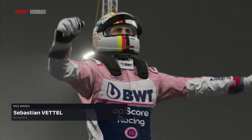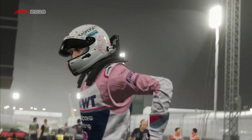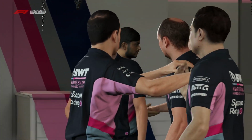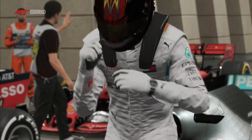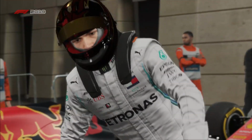Racing Point though as well, they came into this season looking like they could dominate in the early stages. Australia didn't quite go to plan, but Sebastian Vettel was a man on a mission here in round 2 of the season. What was it, P7 on the grid, I think, in this race, and he did come through for the race win at the end of the day there. Fantastic job by him. Devon Butler up in P8 there, the first points for Mercedes as well.